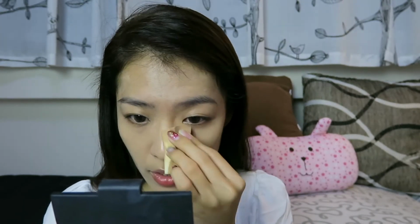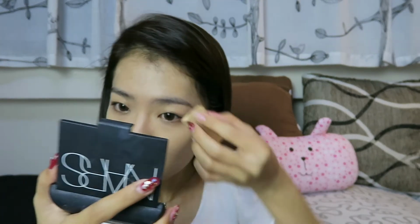But the thing is, when I use loose powder, sometimes when I'm patting it or baking it, a lot of it gets into my eyes, and I feel like it irritates my eyes a little bit. Then I discovered this one, and I much prefer it. Also, this is a very easy way to get your makeup done in minutes. As I said, I was very lazy this month, so I just wanted to do my makeup as quickly as possible and get out of the house. So this is what I have been opting for.